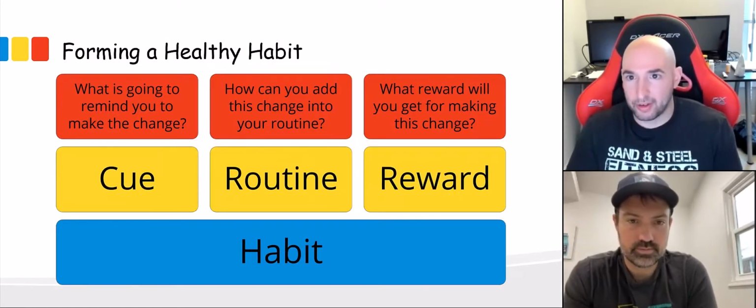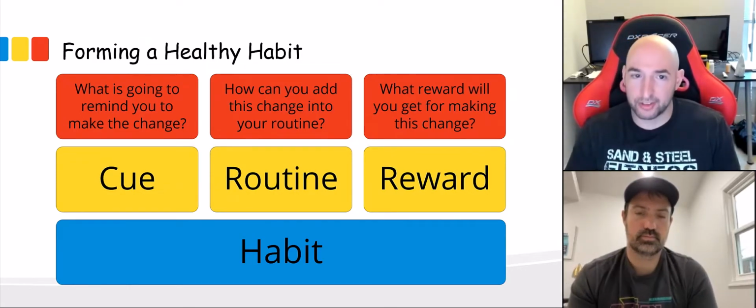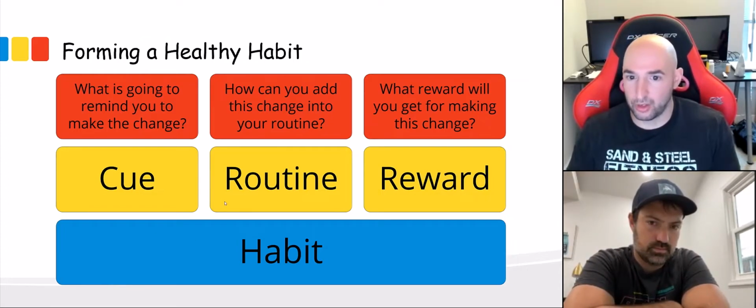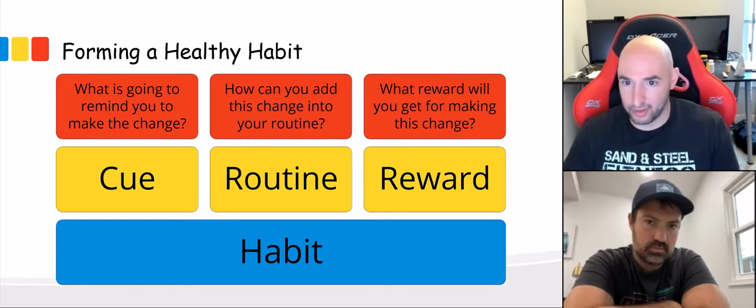Forming a healthy habit. There are lots of professional coaches and psychologists who teach all this. I've read some of their books. I think this is the easiest way of looking at it. You need a cue. A cue is what teaches you to think about doing the habit, right? And then how are you going to do it as your routine? And then what do you get for doing it in terms of reward?